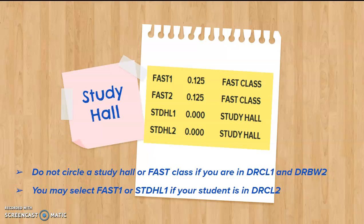If your student was in driver ed classroom 2, they can select either FAST Class 1 or Study Hall 1. The difference in the two classes is Study Hall is a larger setting in our classroom or in our cafeteria, and really those are for those self-managed, self-paced learners. If you have a student who's academically been at risk, could benefit from some help with organization and follow through on getting their homework done, I would encourage you to enroll them in FAST class. It is a smaller classroom setting, similar to study hall, but there is a teacher and a teacher's aide in there that does help those students that sometimes may lack motivation to do homework on their own.